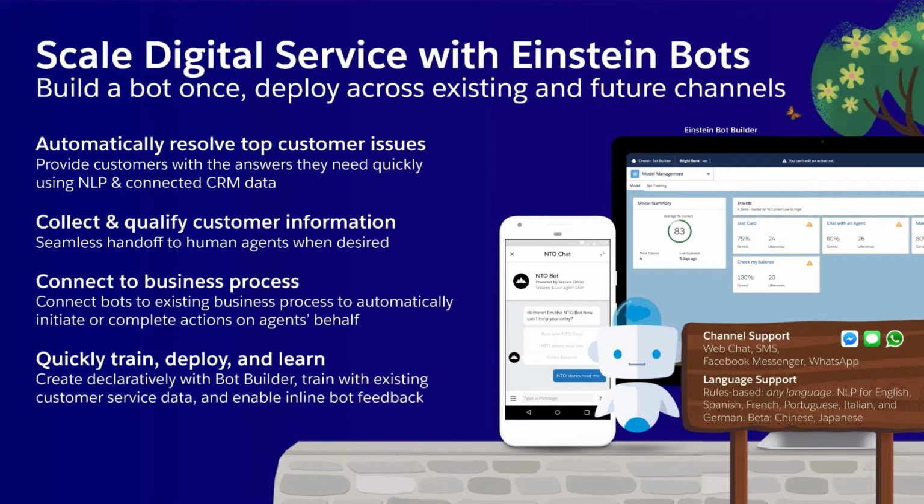So what can bots do specifically? Well, you can use bots to automatically resolve your top customer issues by using natural language understanding to understand the true intent behind your customers' questions and then serve up the right answers based on those intents using your Salesforce data. You can also collect and qualify customer information on behalf of the agent and then seamlessly perform a handoff to that human agent when the time is right, so that the agent has full context of the conversation that happened between your customer and the bot.